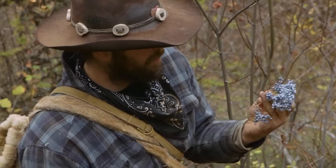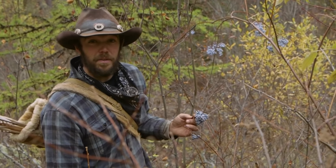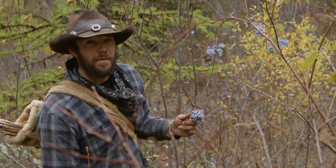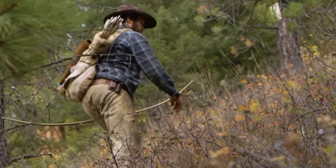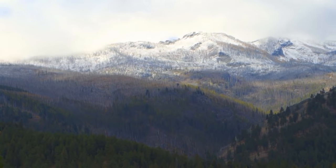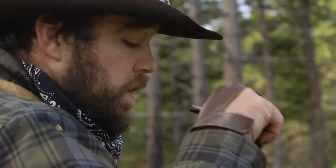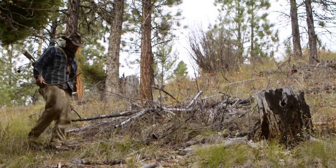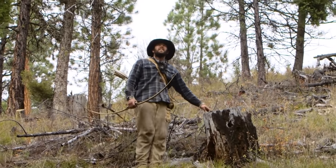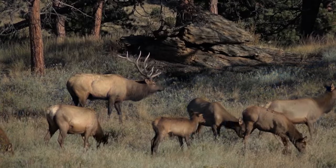Right there will make one heck of a pie. Elderberries. I'm gonna have to remember where this little tree is because I might come back and get me some for his body too.